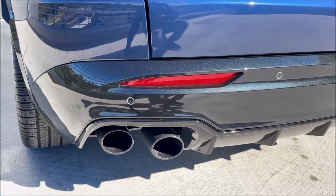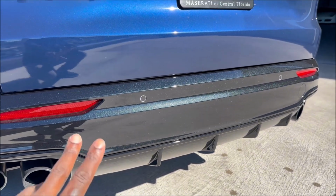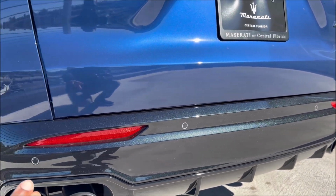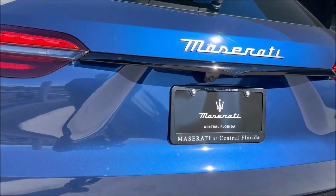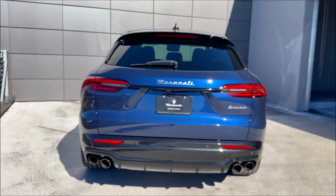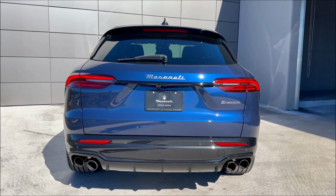As you guys would know, for most Modena models, they were already done in black with this rear diffuser done in black. But what's new this year is the Nero Tempesta body kit. So then you add it all together with the reflectors, you add it with the paint and the other black touches. It gives a completely different look, but again, a lot sportier, and I am not mad at this flavor when it comes to the Grecale for 2025.